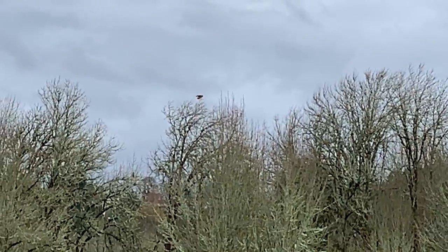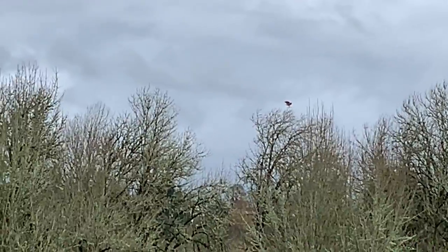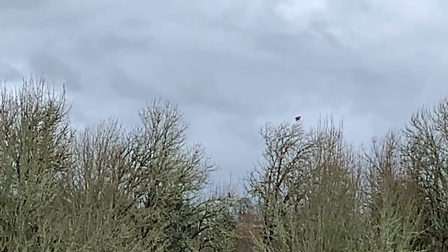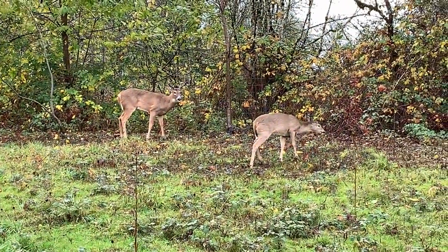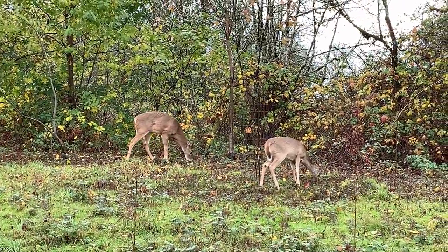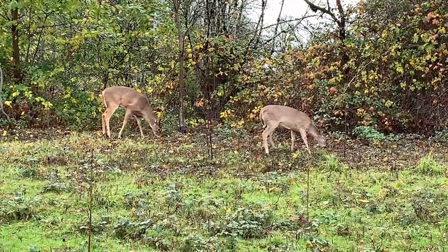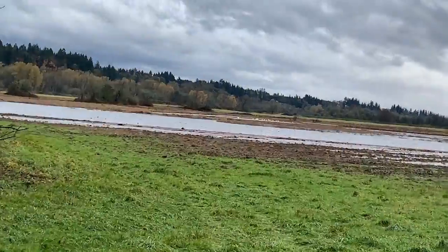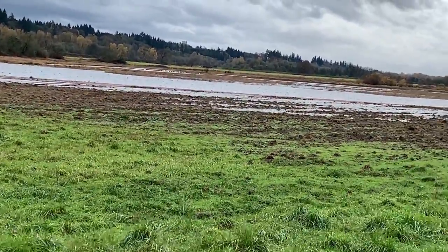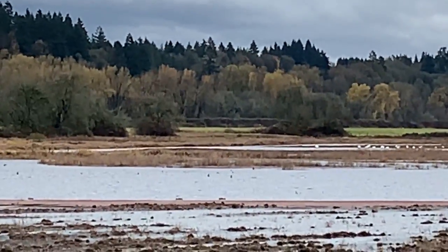There's one of them predators in the tree right now, looking for some dinner. And that looks like a red-tailed hawk from here. The area also serves as a refuge for white-tailed deer, not necessarily native to our area, but if you're lucky, you get to see a couple of them. If you're really lucky, you get to see one of the bucks. That's part of the family that lives out here on the refuge.